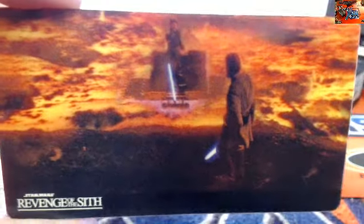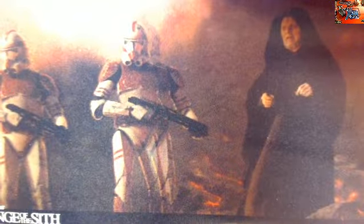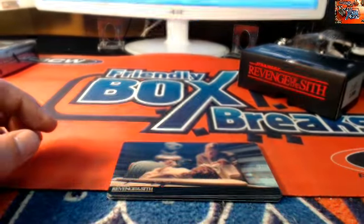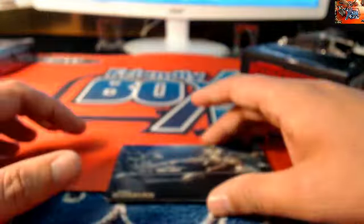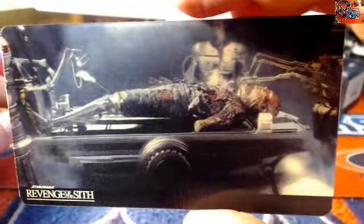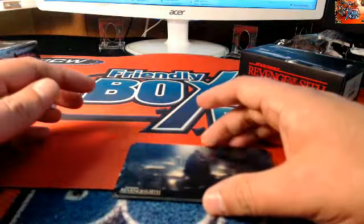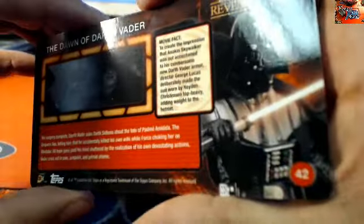Well, very, very big congratulations to the Revenge of the Sith owner of all of these very, very high quality cards. I believe this is the whole set that you just got here. And then you'll find, I'm pretty sure it is, the numbers are going in order, too. So, yeah.